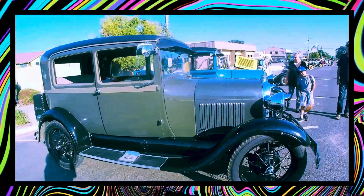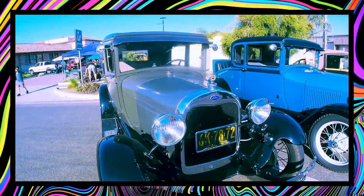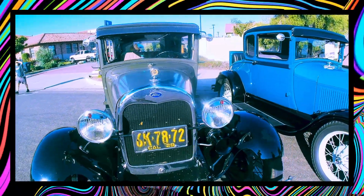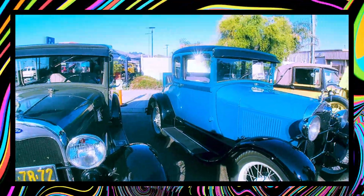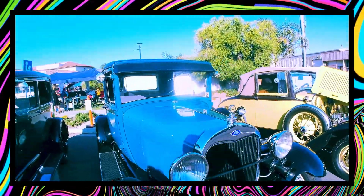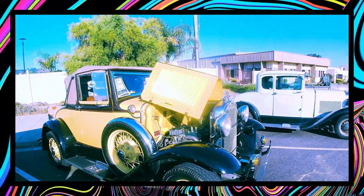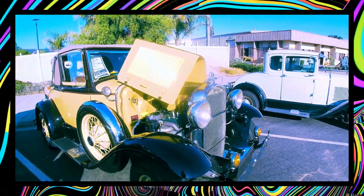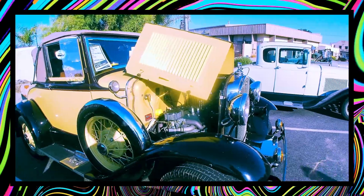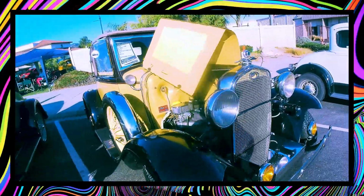Continue on the tour here. We got some nice looking rides. 1929. Almost 100 years old. Hope I look that good when I'm 100 years old, that's for sure. 1929 Coupe. 1931 Cabriolet. That original engine. Nothing but the bare necessities on those engines back then.